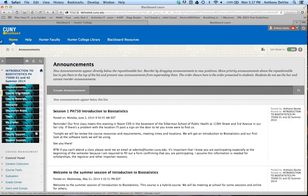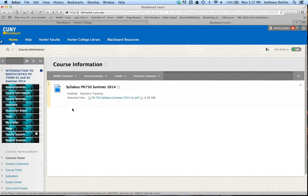If you go into course information, you'll find a copy of the syllabus. You'll notice it's already up to version 2 because I can never get these things straight. But by the time we get up to the third or fourth week, it'll be up to version 5 with all the corrections and typos and whatever I've misscheduled. So keep an eye on what version number it is. The most current version will always be in that spot under course information.